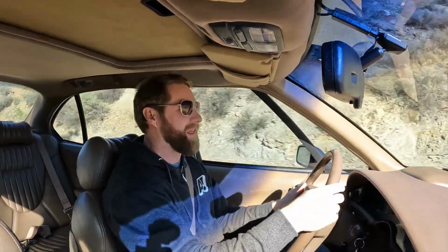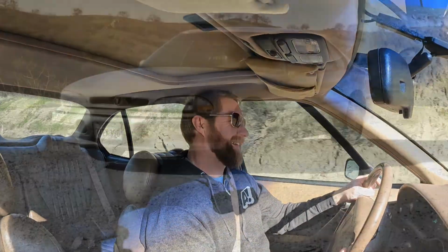But let's see if it can perform as good as its condition looks. So we're gonna run it through some objective tests, acceleration, all that fun stuff. See if it's got some pep in its step. On to the objective tests.